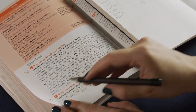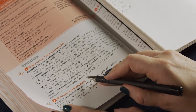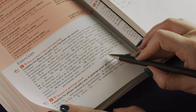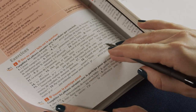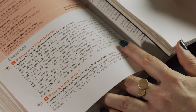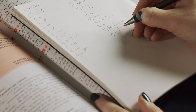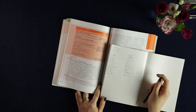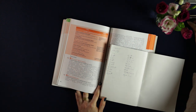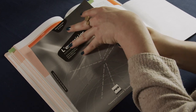Right, and the last one. Ce matin, je n'ai pas entendu son numéro de réveil. Je arrivais en retard. So this morning I didn't hear my alarm and I arrived late. Je n'ai pas entendu and je suis arrivée. Now let's see if this is correct.